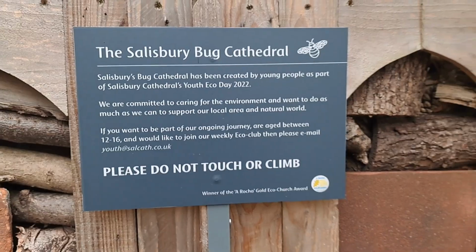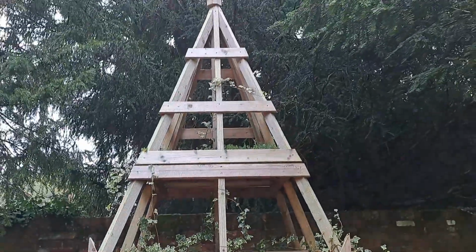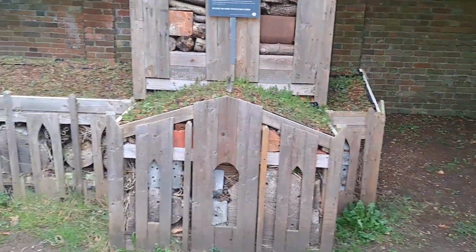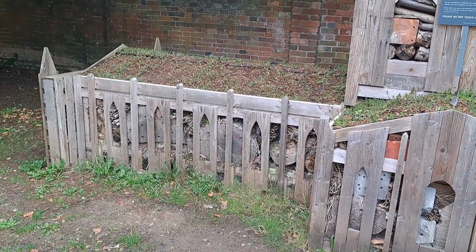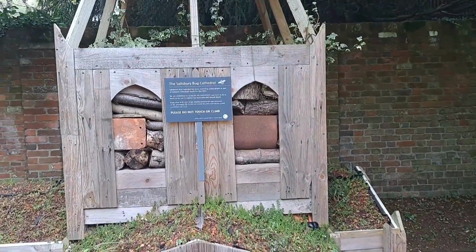This is a relatively new thing. A little cathedral for bugs. It's a pretty nifty idea, I think. Very nice.